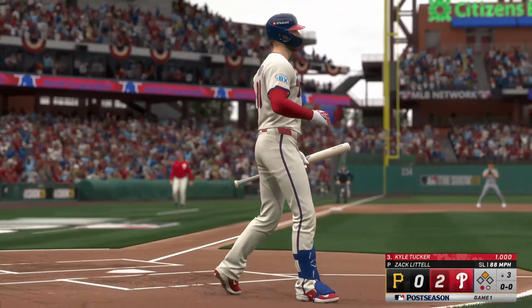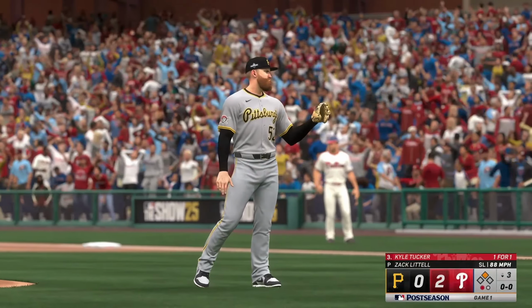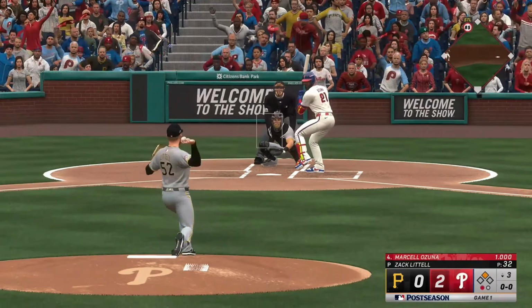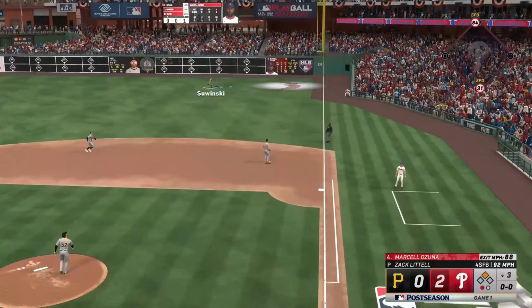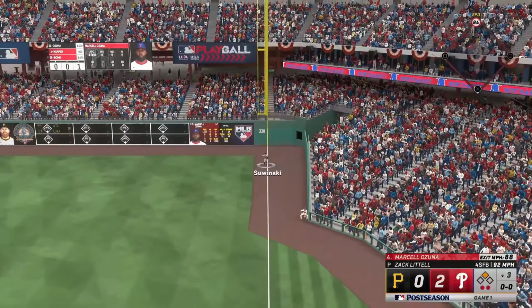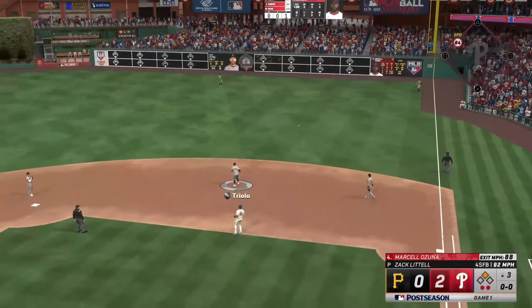And we'll get Kyle Tucker inexplicably looking in the center of the zone as he watches strike 3. But that's highly beneficial for us. And now Ozuna, he will lift that to right field. Going deep and far back is Sawinski. And we will throw back in, but that runner does advance.